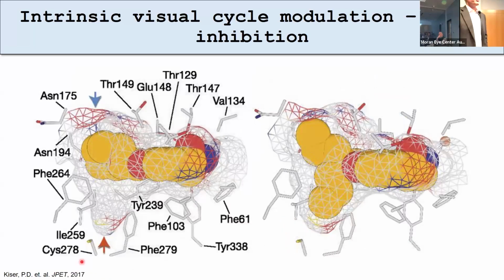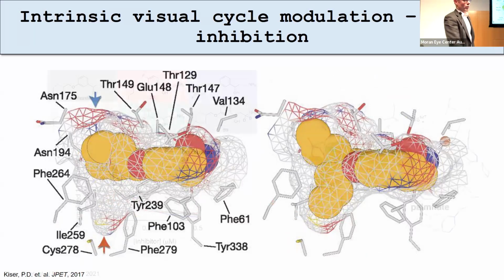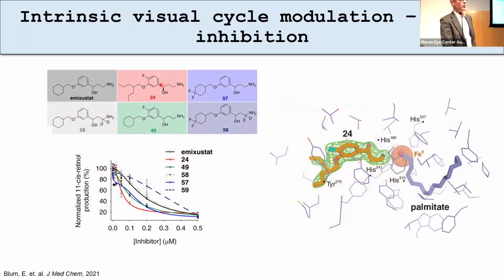And we've done very extensive medicinal chemistry on this molecule, figuring out how we can make it better. So instead of having this cyclohexylamine group, we've done things like put these extended alkyl chains that can occupy some of this unused real estate in the RPE65 active site. And whenever we couple that with introduction of fluoro groups on this central aryl ring, we can find compounds that are even more potent inhibitors compared to emixustat. This is the crystal structure of this optimized compound.